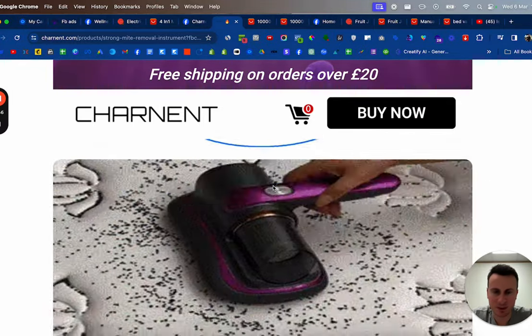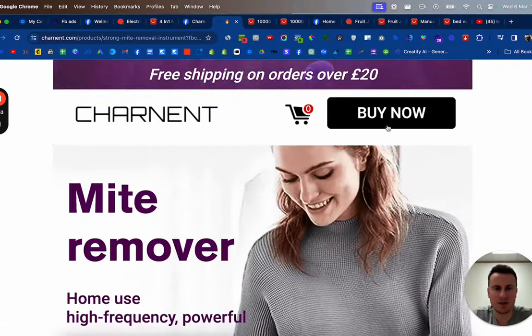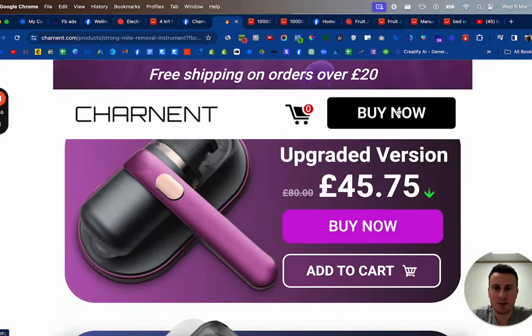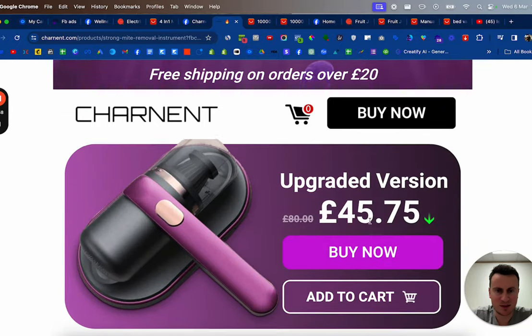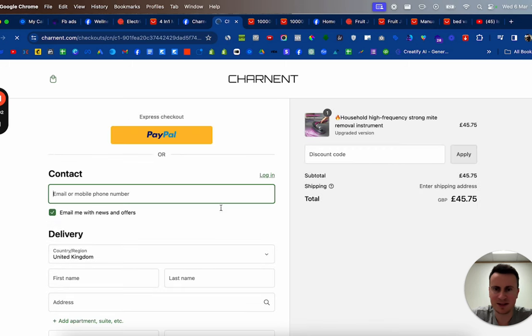As you can see, lots of imagery. It's almost like a funnel type operation that the consumer has to go through before they can even make a purchase. Obviously they have this buy now button, and when you click it, it takes them straight through to the checkout process. It's not something I would typically recommend. However, everything is worth testing.